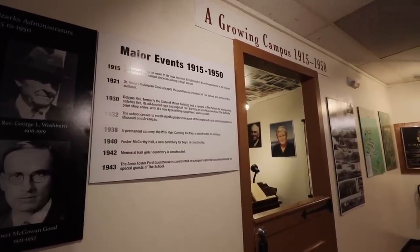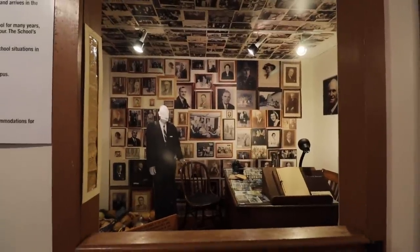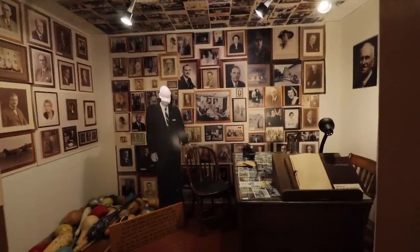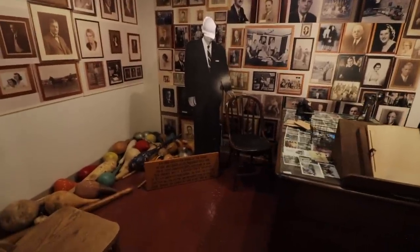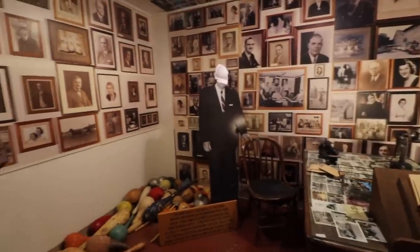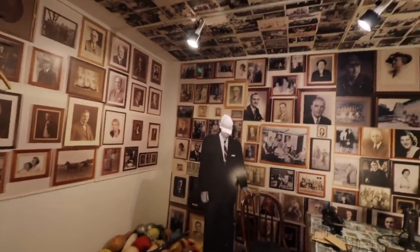By 1940, Foster and McCarthy Hall and its new dormitory for boys was constructed, and then the girls' dormitory was constructed in 1942. So lots of events going on right here, and you heard that right. At one point in time, they actually had high schoolers here. But as you look around, you'll see some faces that have been important over the years.